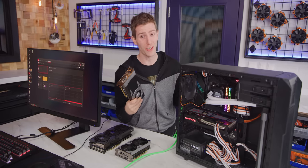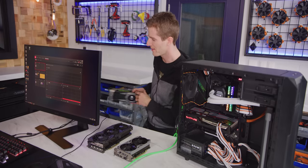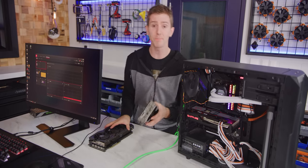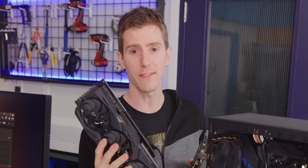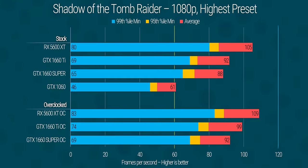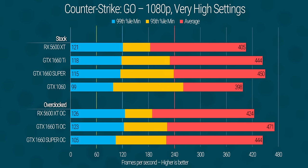Of course, it's easy to look good against your competitor's last gen product. So let's go ahead and level the playing field by bringing in the GTX 1660 Super and the 1660 Ti. Now this one is priced a little bit lower, but comes in a little bit lower also performance-wise, whereas the 1660 Ti is clearly the head-to-head competitor here.